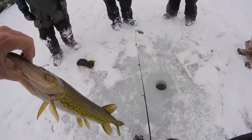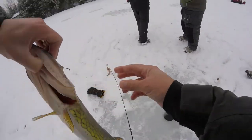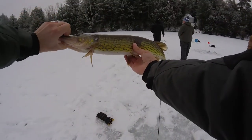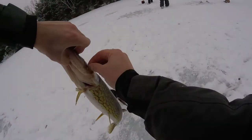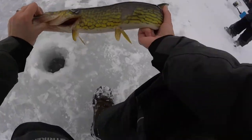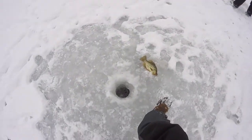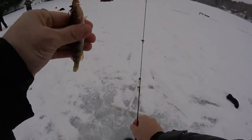There we go. Oh, that one's got some messed up stuff on there. Yeah, she's got a couple of bites on her. Barbless hook. Hey, look for Caleb's bibbit. There we go. Get the release. Whoop, or not. There we go. That was pretty crazy right there.